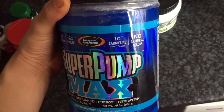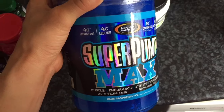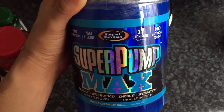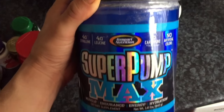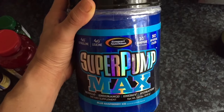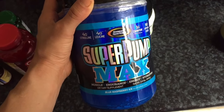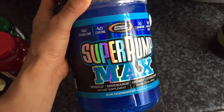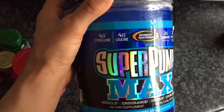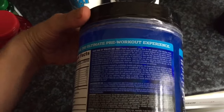It has citrulline, it's got leucine, it's got carnipure, which is creatine, and it's a pretty good pre-workout. I think every dose is like 250 milligrams of caffeine, but I just use one scoop rather than two. So I split that dose, so I get like 125 milligrams of caffeine. But the good thing is that it's got citrulline and leucine. So you've got your training hard property with citrulline, and your leucine, which is anti-catabolic. It kind of acts like a branch chain amino acid.